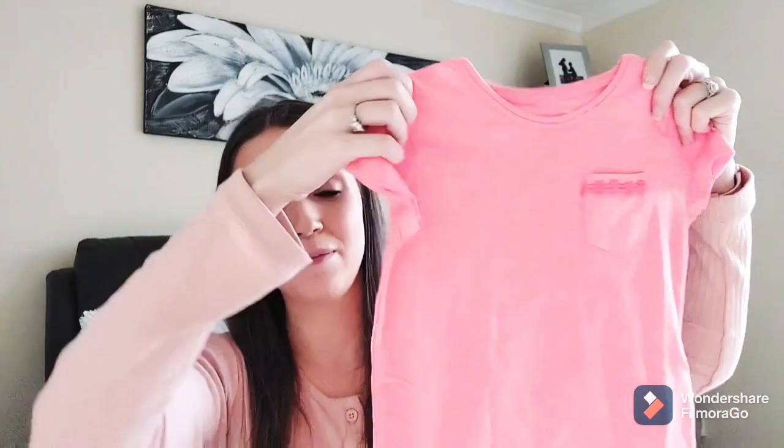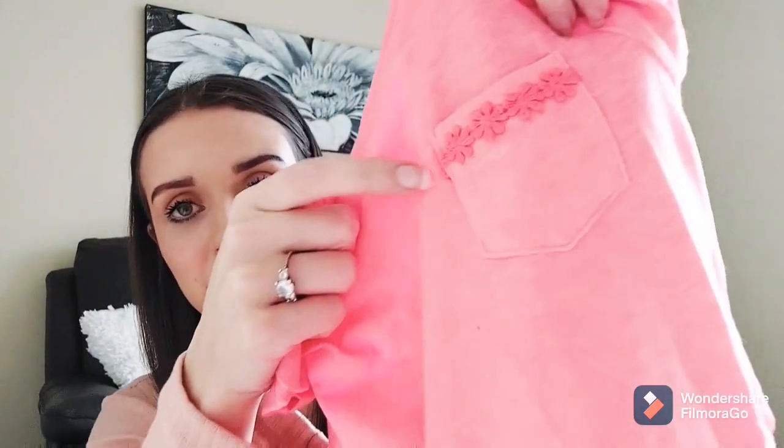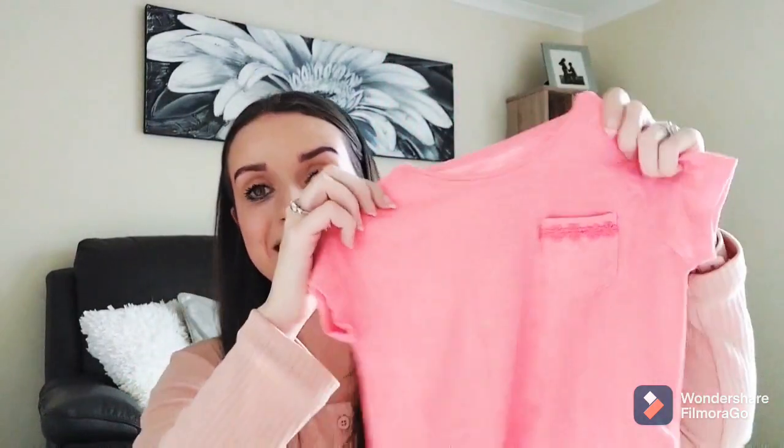And then another t-shirt that I got Bella was this little pink top, and I should have done all these labels first, I'm so sorry. I got this little pink, it's cerise pink, it's actually brighter in person from what I can see on the camera, and it's just got a little pocket, these little flowers on it, and it's actually really similar to a top I used to have, so I thought it was cute.